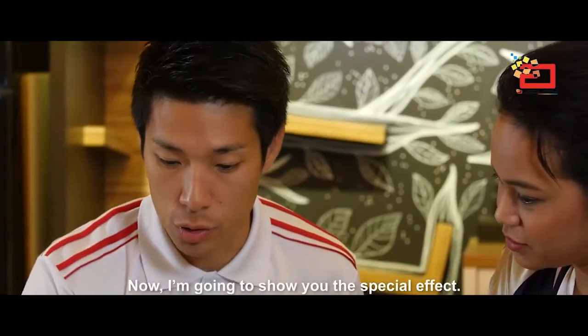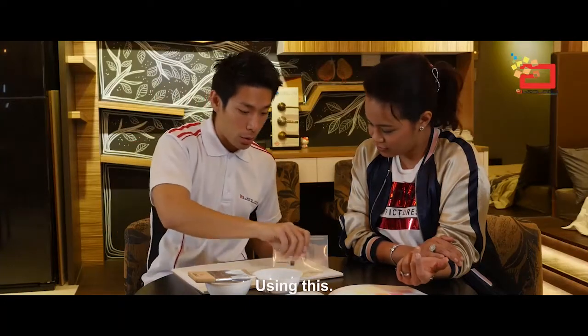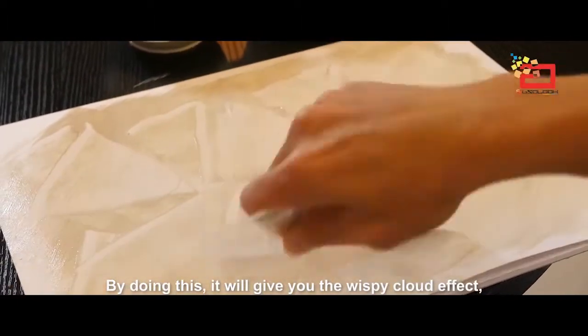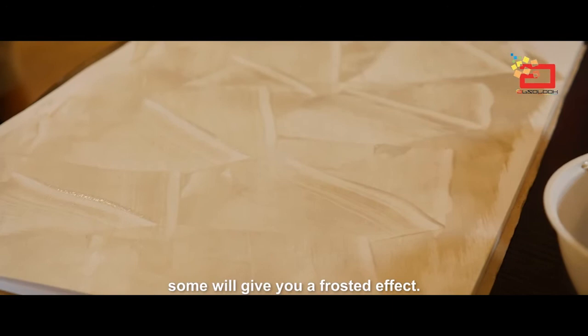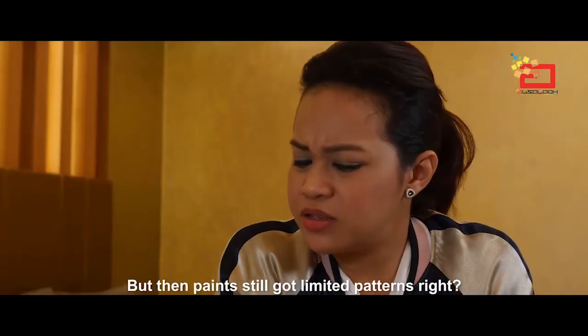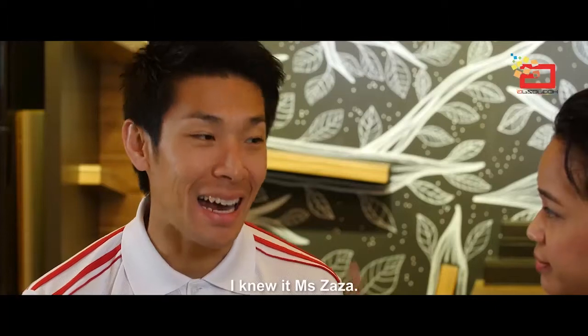Now, I'm going to show you the special effect, using this. See, by doing this, left and right, will give you a wispy cloud effect. Some will even give you a frosted effect. This is the best for a feature wall. You will stand out from the rest. But paint still has limited patterns, right? I want more variety. I knew it, Miss Zaza.